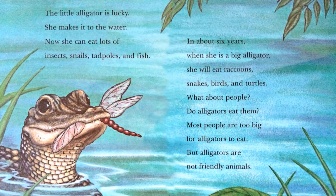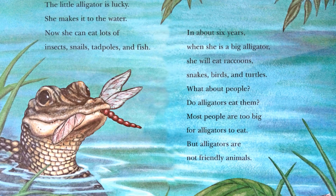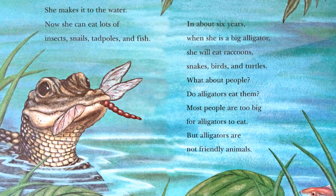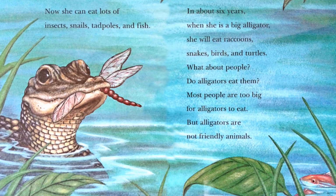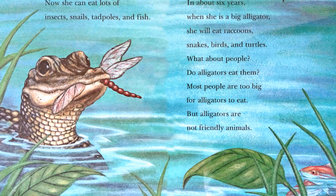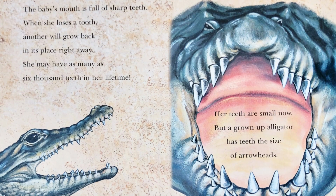Now she can eat lots of insects, snails, tadpoles, and fish. In about 6 years, when she is a big alligator, she will eat raccoons, snakes, birds, and turtles. What about people? Do alligators eat them? Most people are too big for alligators to eat. But alligators are not friendly animals.